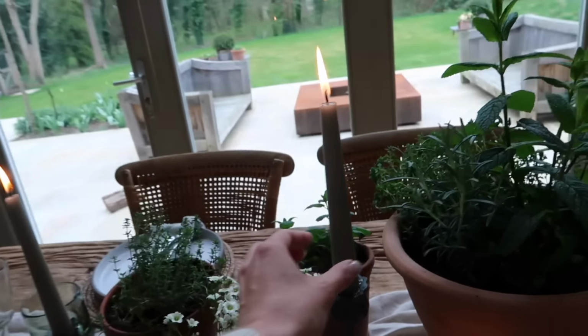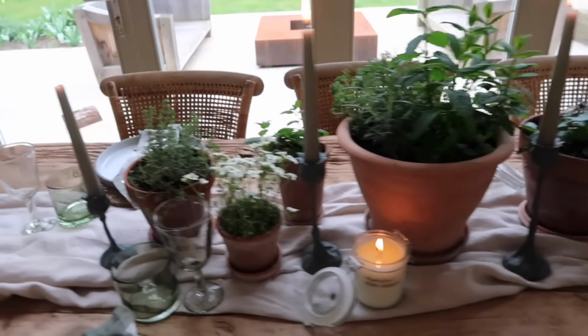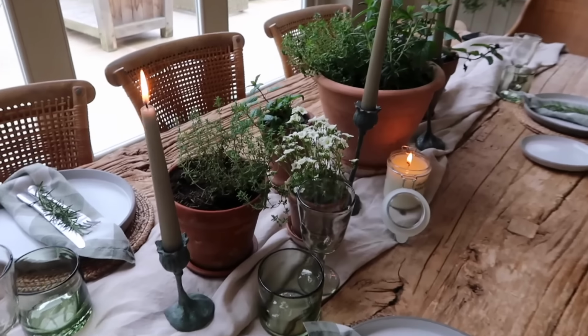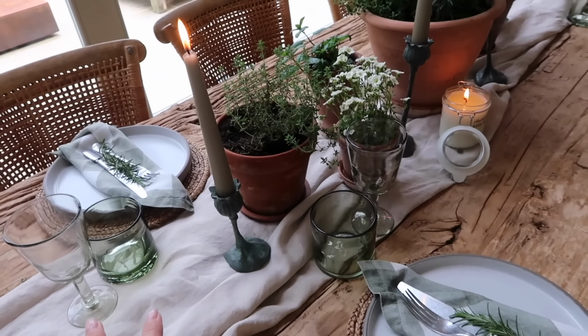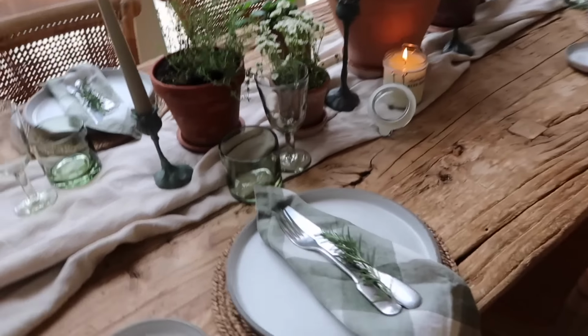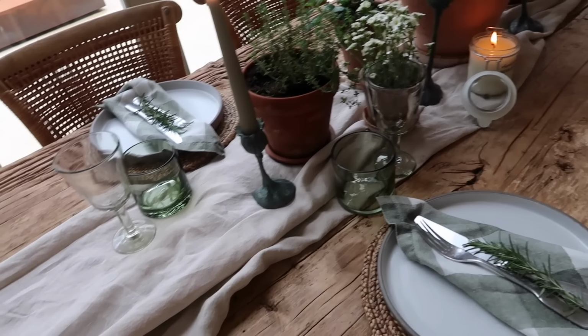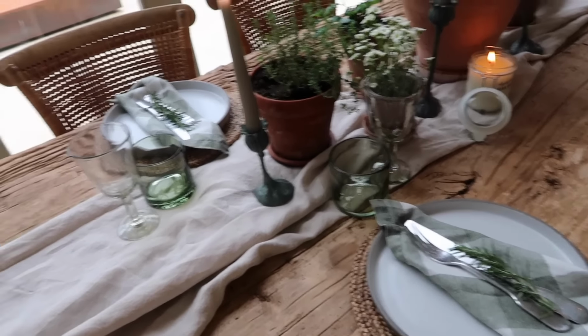I've also used some sort of greeny greige tapered candle that you can't actually see from West Home Interiors. These are also my candlesticks from Daylesford as well. Little sprigs and some of the set linen and an old H&M stone linen table runner that I've scrunched up.